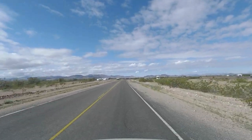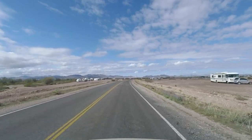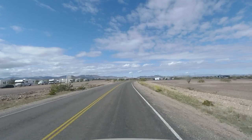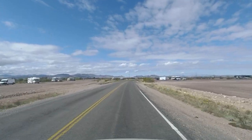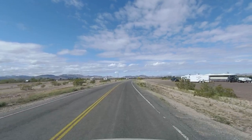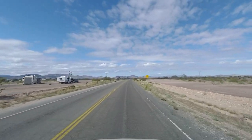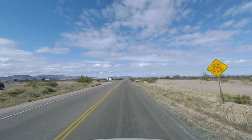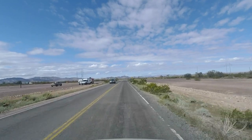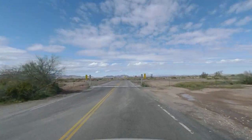So I just pulled out of our campsite. 3 to 4 minutes elapsed time, and I'm on Route 95. And then it's another 3 or 4 minutes into town. So this Plomosa, this has become my new go-to spot here for Quartzsite. No more Skadden Wash. So cross the cattle guard.